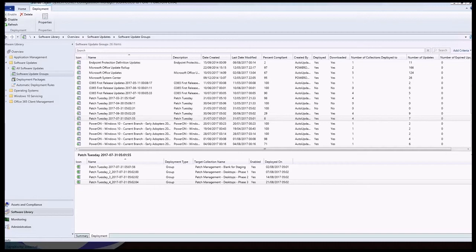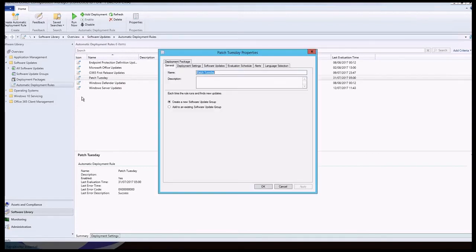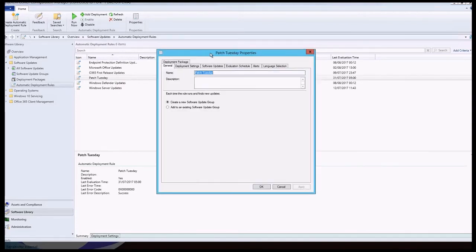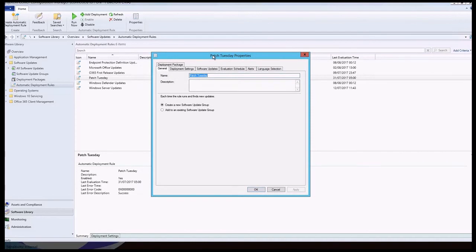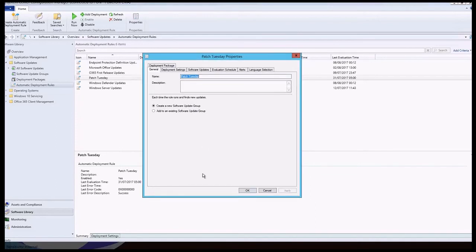So let me show you how we're simply automating this, and to do that we can look at the ADRs, or automatic deployment rule. ADRs allow us to automate what used to be a manual process in Config Manager: the download, the approval, and the deployment of software updates. For a traditional monthly update, you're going to want to create a new software update group.